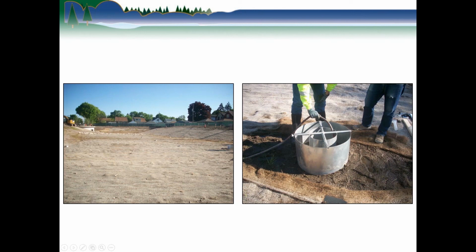ring infiltrometer test, so they saturated it. The interesting thing about this one is that they filled up both rings and it didn't move at all. The infiltration rate is 0. Really hard to diagnose. They sent the engineered soil in for testing.